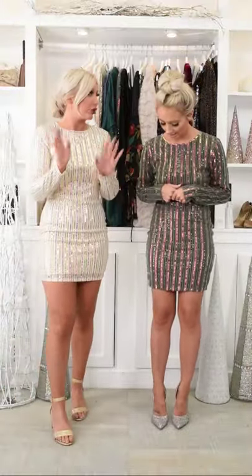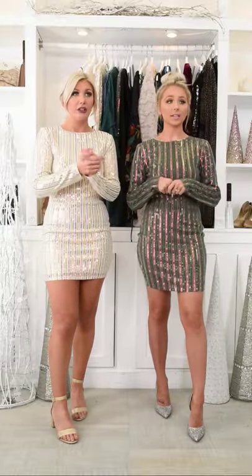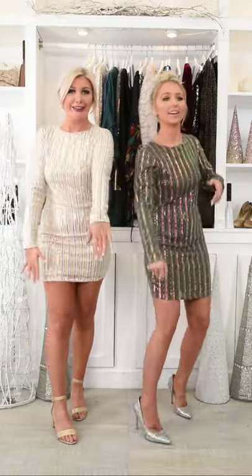Yes. And this is the perfect length, too. Oh, my gosh. Literally perfect short length. I love it. It's got really good full arms.